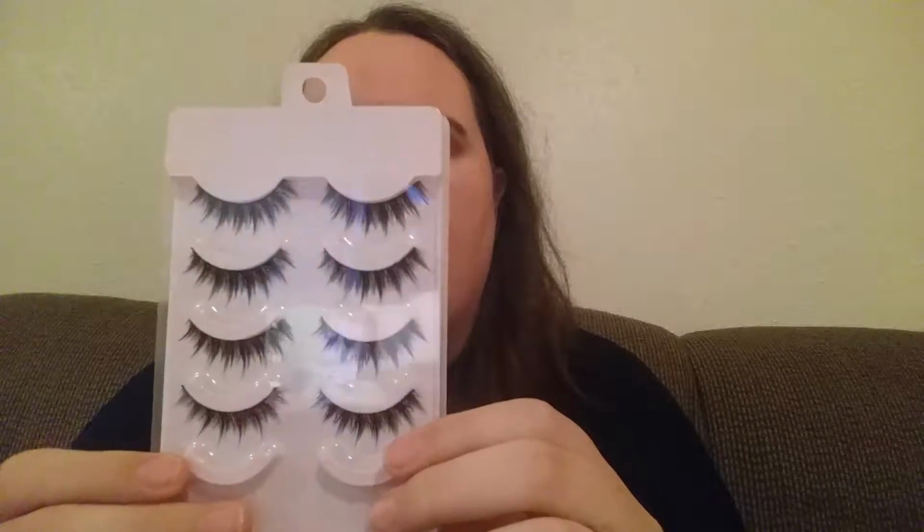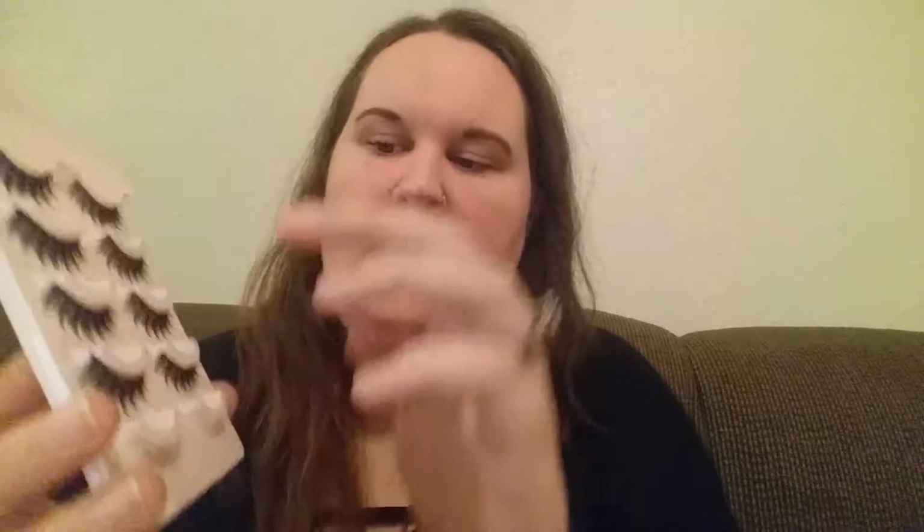And let's go ahead and start on some of the lipsticks, I guess. Actually, let me show you these first. They have some falsies. They have a lot of these falsies on their website, and you can see I've already taken a pair out of here to try them on. This is how they came packaged. They do come in obviously shipping packages, and it wasn't smashed or anything, so it was fairly good shipping.